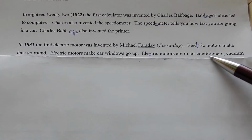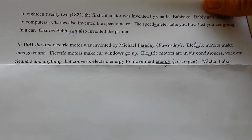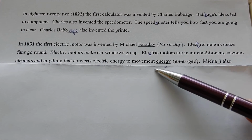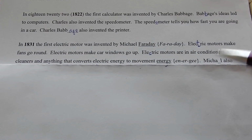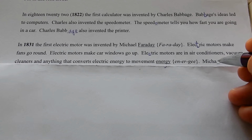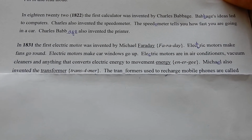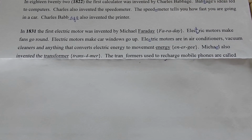Electric motors are in air conditioners, blowing out the air. Vacuum cleaners, sucking in the air. And anything that converts electric energy into movement energy. Cars might go in straight lines, but it's a whirry, roundy on the wheels. Anything that moves due to electricity, thanks to Michael Faraday. Someone else might have invented it, but Michael Faraday got there first. He was the first inventor.